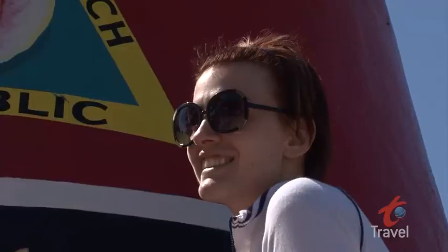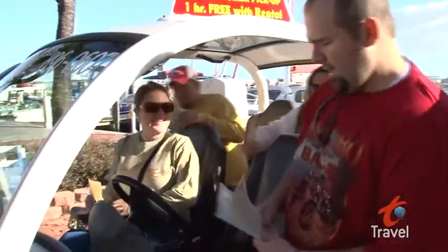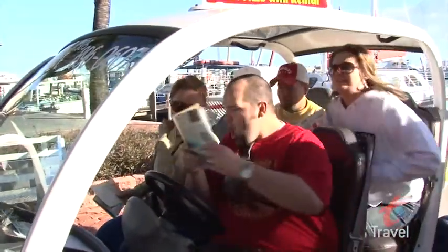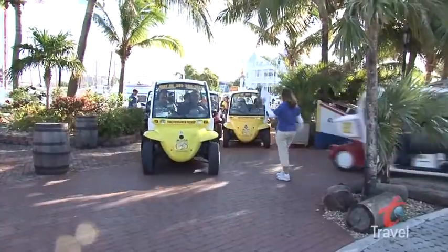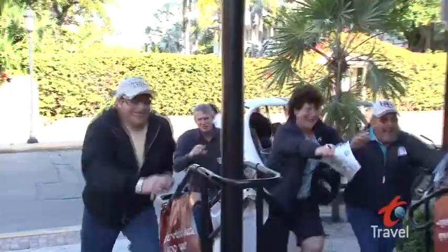For a unique, interactive tour of Key West, try the Southernmost Scavenger Hunt. Participants are given a map, a list of clues, and a golf cart. Then they're off. Teams get points for figuring out the clues and finding local landmarks and attractions.